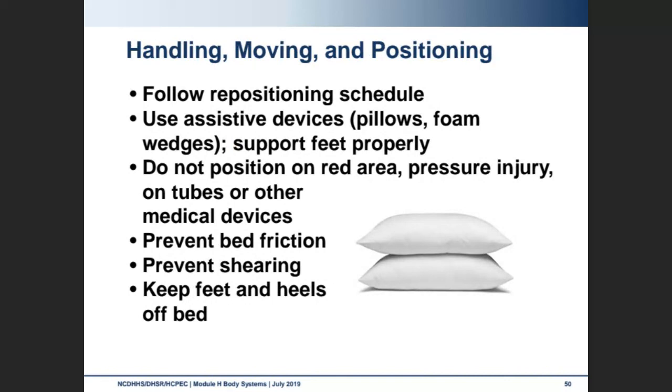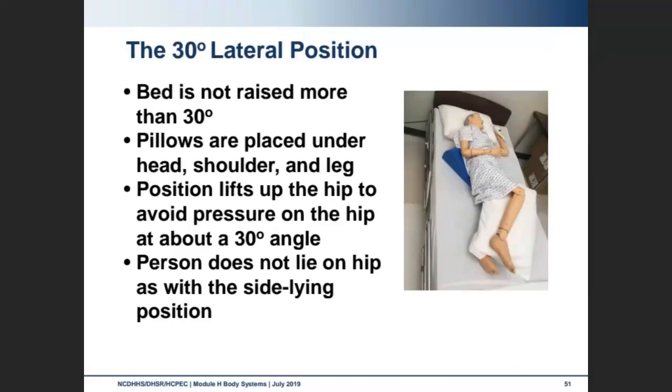We want to make sure we're using assistive devices like pillows, foam wedges, and supporting the feet properly, like we mentioned in a previous lecture. Sometimes that's floating the heels, for example. We never want to position our residents on an area that's already red or already has a pressure injury. We also don't want to position our residents on tubes or other medical devices. We're always wanting to prevent friction and shear and keeping, again, like I said, the feet and the heels elevated off the bed.